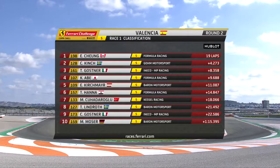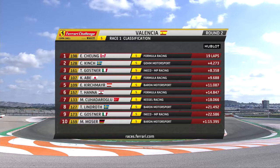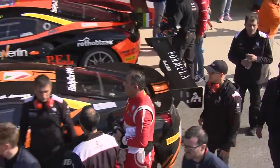Here's the full classification for Shell drivers. First of all, Eric Chung, Christian Kinch, Thomas Gostner, the 1, 2, 3. Then it was Ken Abe and Ernst Kirschmeyer, Tani Hanna, Murad Kuhadaroglu, Tommy Linderoth, Corinna Gostner, and Matthias Moser, with Fons Skeltermar bringing up the P11 place. All the information at races.ferrari.com if you want to check out the results. Once again, the full classifications will be up there for you. There is Tani Hanna.